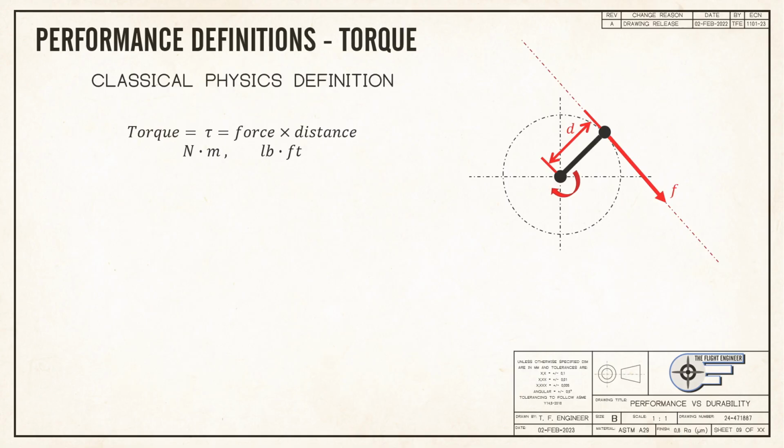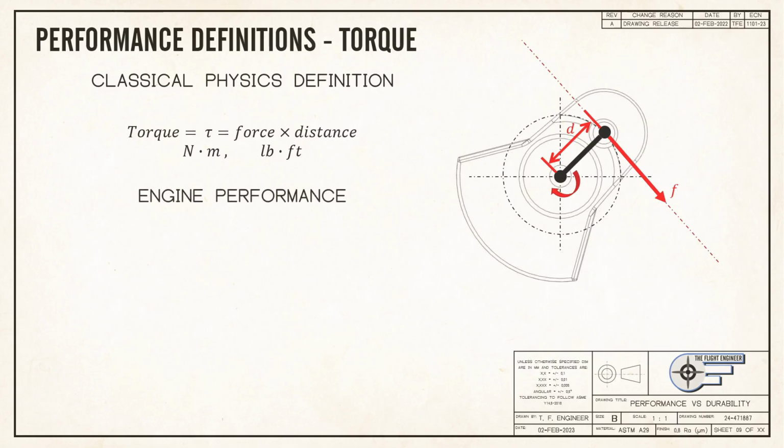This might seem pretty arbitrary, but it exactly fits the visualization of crankshaft torque. This brings us to the engine performance definition of torque, where tau is equal to crankshaft torque, but even this doesn't tell the whole story.